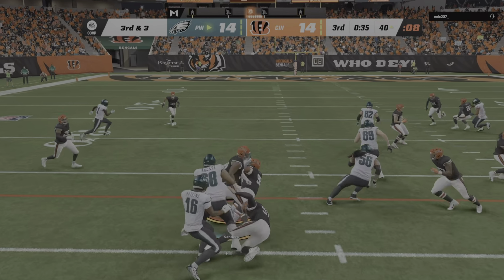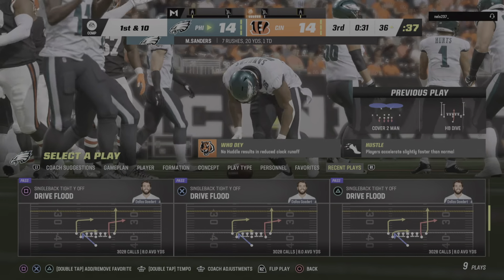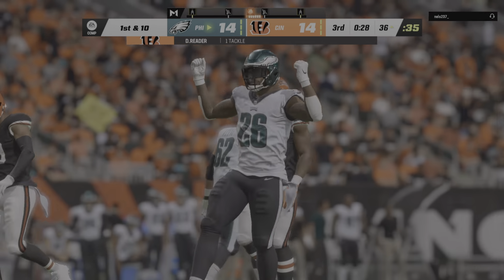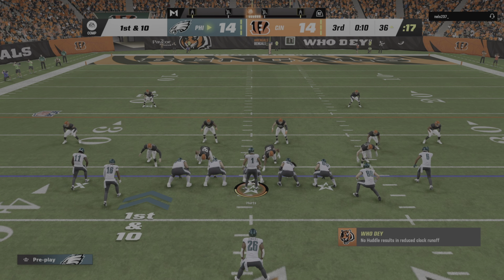They'll try and run for it with Sanders. And he's able to get the first before he's taken down at the 36. A gain of 4 that time as the drive continues. So from the 36 now, 1st and 10.